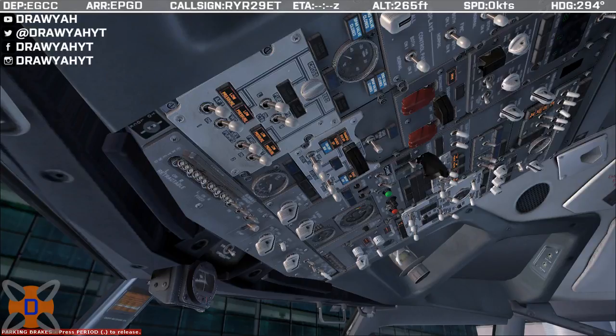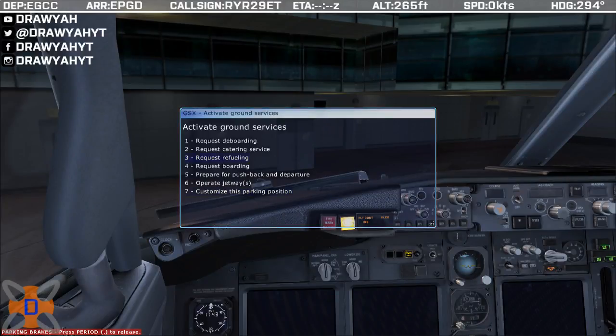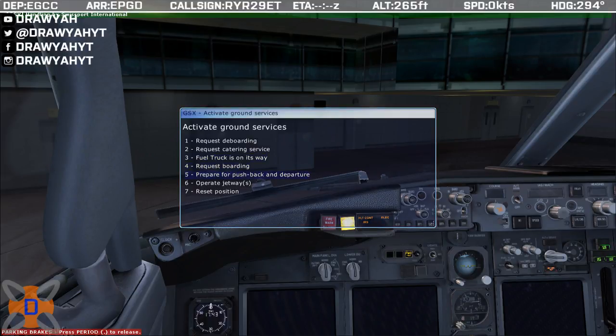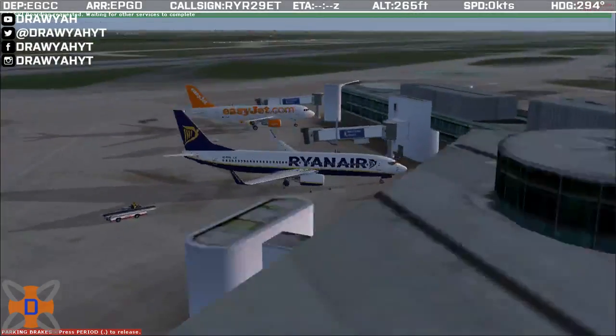So first things first, let's get this aircraft set up and ready to go. Bear in mind, we'll also be flying at night time today. So, request refueling. It will be Swissport International. There we go. We'll need to make sure my lights are set, so that'll probably be after departure, since we're going to be departing with some daylight, of course. So it'll be fuel truck, and then boarding once that has been sorted.